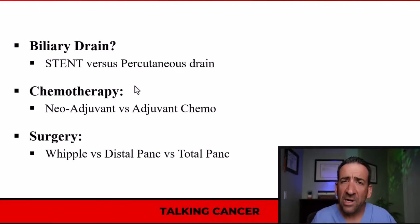If you're not yellow, if your bilirubin is good, then you don't need this procedure. Now, if you have a little bit of yellowness going on, but your bilirubin is not very high, you may not require this. If you're going to go for chemotherapy first, they may recommend putting in a biliary drain. So if you are yellow, or if you have a high total bilirubin level, then ask your doctor another question: do you need your bile system drained? In other words, do you need a stent or do you need a percutaneous drain?